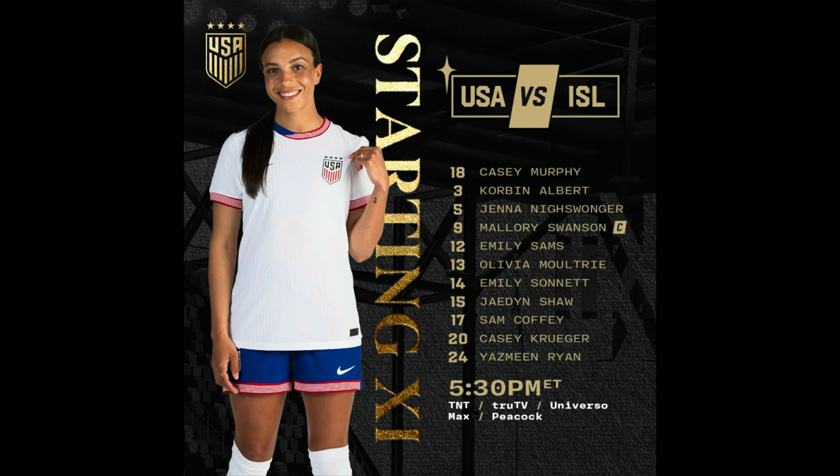36 minutes, Jonsdottir throw and Iceland header. Murphy saves. 38 minutes, Moultrie fouled. U.S. free kick. Mao sends it in. Sonnet touch goes out. I mean, Sonnet is more involved in the attack than the actual midfield in attack.